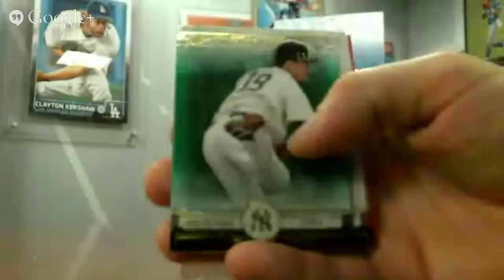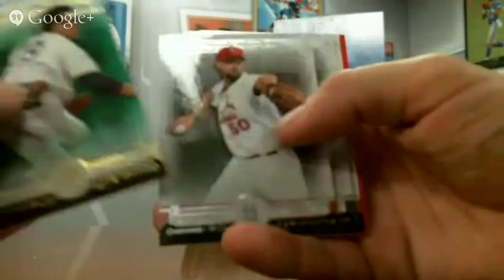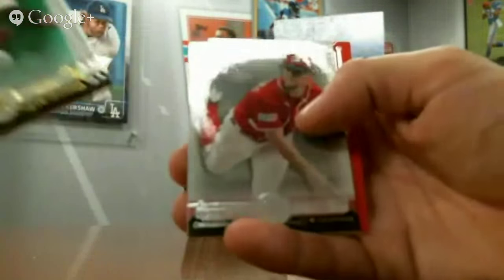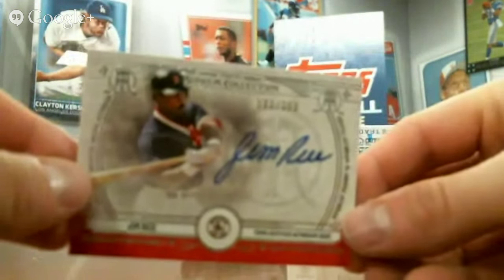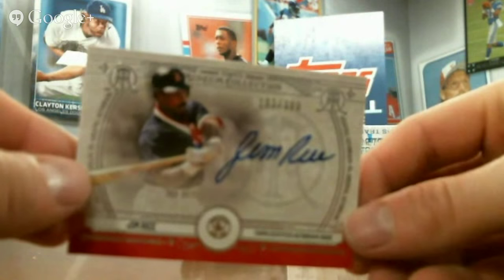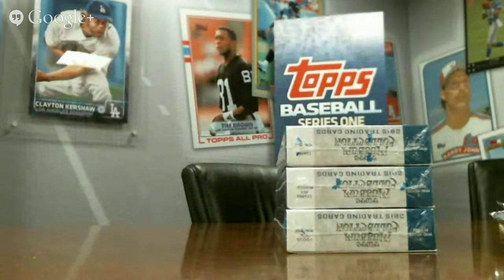/199, Masahiro Tanaka, Adam Wainwright, Ryan Braun, Stephen Strasburg, and would you look at that, Jim Rice, Red Sox. Number /399. Three boxes to go, getting down to the nitty gritty here.